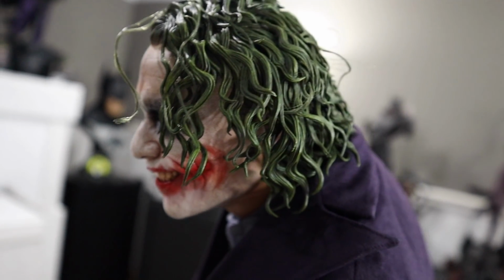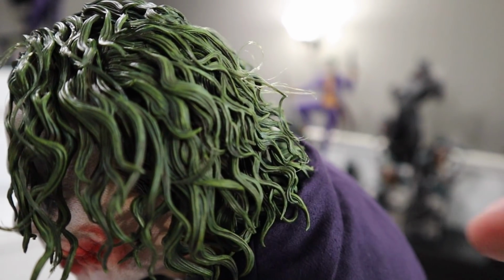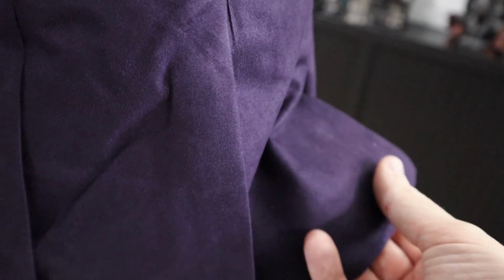And the hair again. And again, I just love those real strands. I mean, that's just so neat. And it just adds another level of realism. Obviously, the back of the coat, there's not going to be much to it. But again, it just has that great kind of plushy feel. So again, I feel like that is very accurate to the movie.